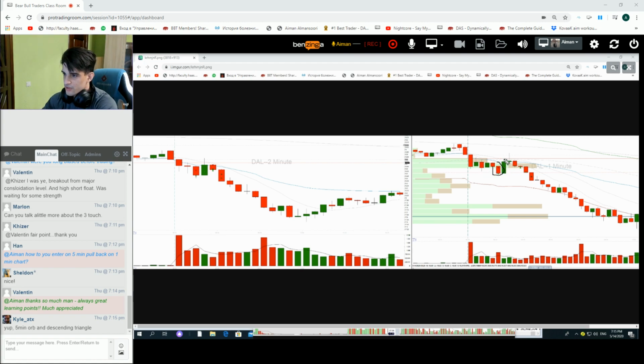Then it's pulling back. It's making a new 5-minute high. It did an engulfing candle on the 2-minute chart. Broke the high of the day by that moment, but it wasn't strong enough. After breaking the high of the day, it immediately got sold back down right there, closed as a reverse hammer, and did a new 1-minute low, which is why Kyle took it to the long side.